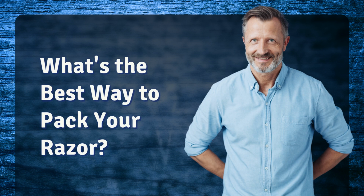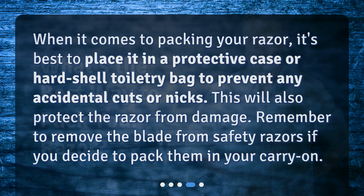What's the best way to pack your razor? When it comes to packing your razor, it's best to place it in a protective case or hard-shell toiletry bag to prevent any accidental cuts or nicks. This will also protect the razor from damage. Remember to remove the blade from safety razors if you decide to pack them in your carry-on.